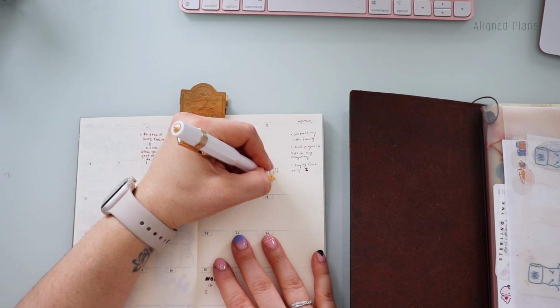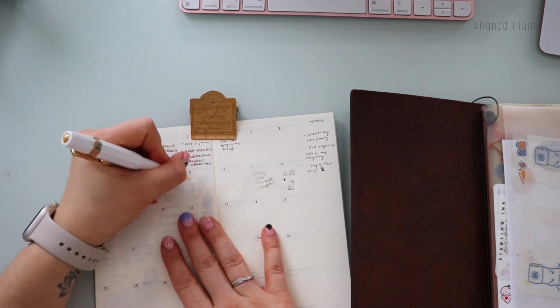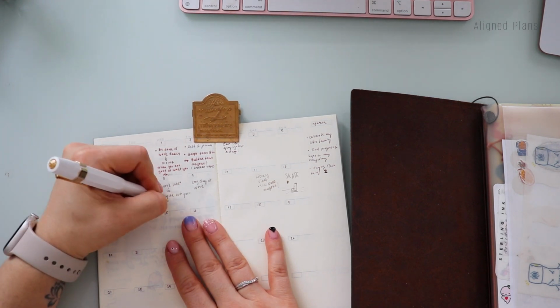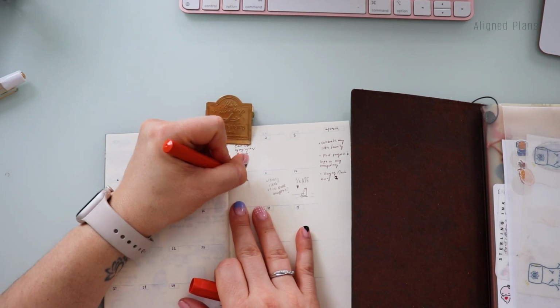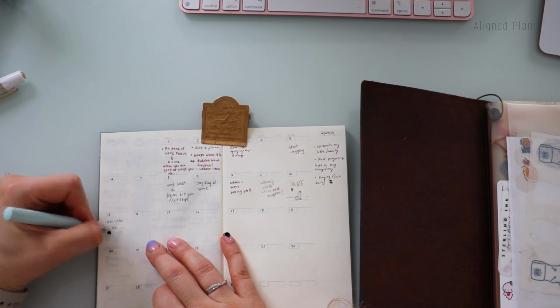I like to keep these spreads relatively simple. I am playing around with the idea of adding small little sketches that are just really relevant to that specific day, rather than just writing. I like to find a happy medium between what we write down versus how much decoration we add, especially on a monthly spread.